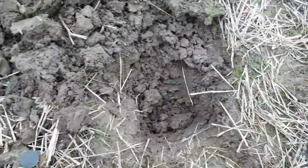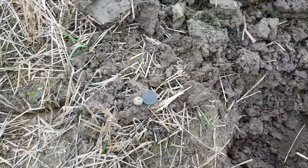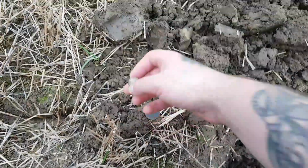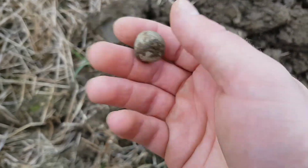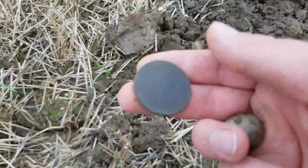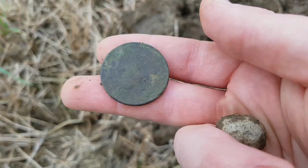Right, well this was a strange signal. Really deep one again, quite jumpy. And that's why. Two items in the same hole. Got a nice little spindle whorl there. And a George III coin. Both in the same hole. Both deep.